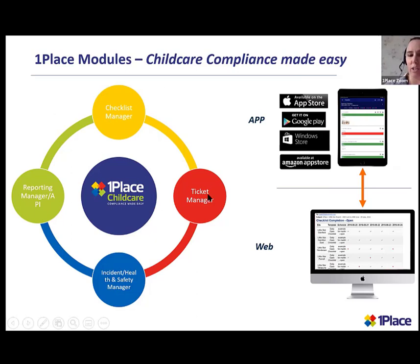Then we've got the ticket manager. So if anything is found during those proactive procedures, such as a facilities issue or a first aid restocking issue, they can easily be raised and sent through to the specific person who is responsible to then correct that and see it through to completion.